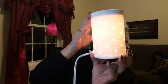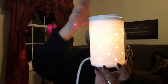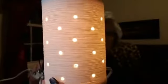So there you go. My little warmer that came with my kit. Can y'all see the lights that are coming through? There you go. Yeah, Brian, that would work. If I turn the switch on, it makes a big difference, don't it?